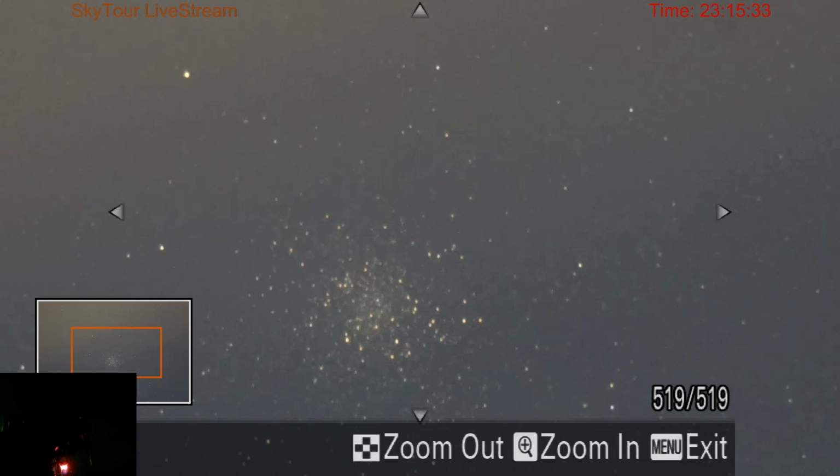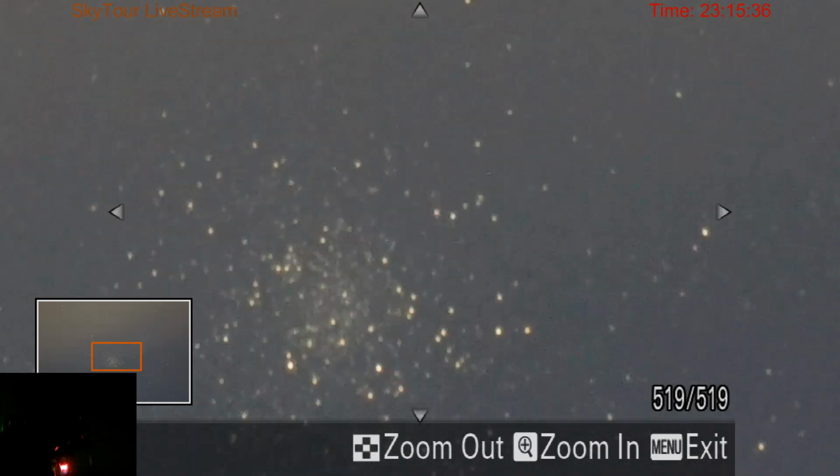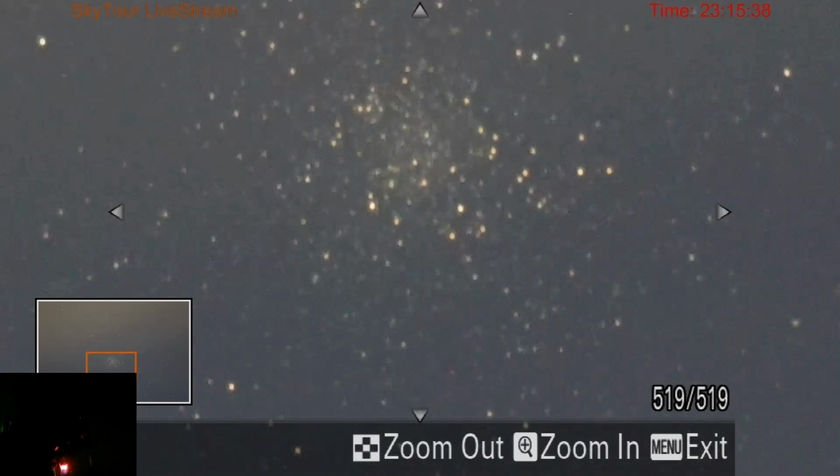Now, I want to just point out something here. When we look at this image, sometimes when the clouds come in, they do something for us. Clouds act as a natural filter. You can right away see which stars are brighter. You can also see some color, can't you? You can start to see that some of the stars are a little more orangey looking. And I told you when we looked at M13 that some of the stars in there had a different color, but you really couldn't see it.